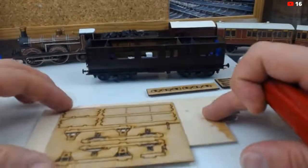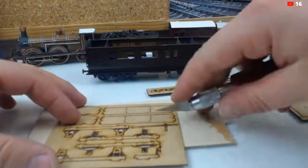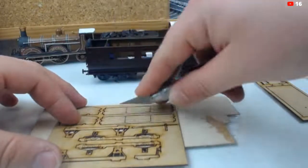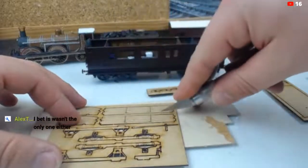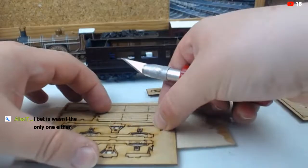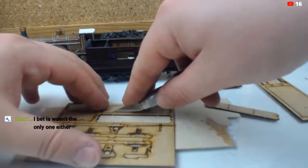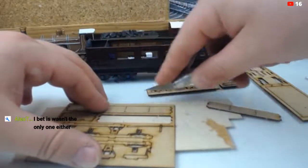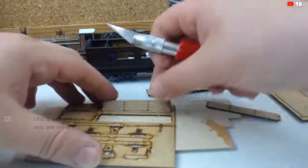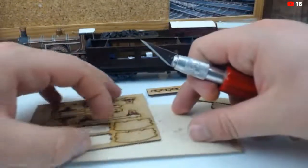So let's start with the MDF parts of the body. And yeah, I'd have never known that fact if it wasn't for having the i3 drawing, sorry, on the wall in here. Bet it wasn't the only one either, quite possibly.